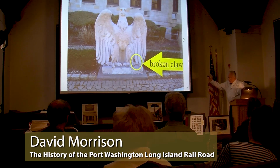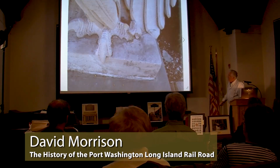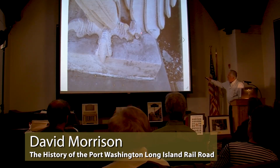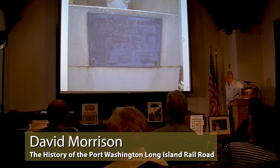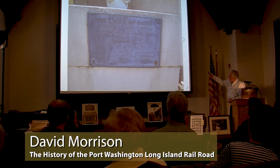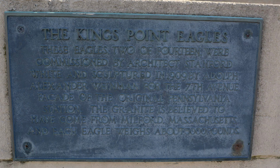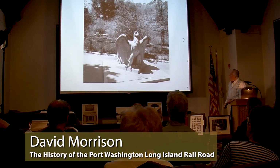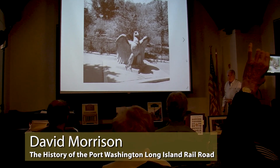This one has a broken claw. In fact, I saw the curator at the museum over there, and I told him about it, so he said he would get it fixed. Fortunately the claw was there, so all they've got to do is cement the claw back on. The plaque there says that they came from Penn Station, and it's kind of hard to read, but it says that the granite is believed to have come from Milford, Massachusetts.